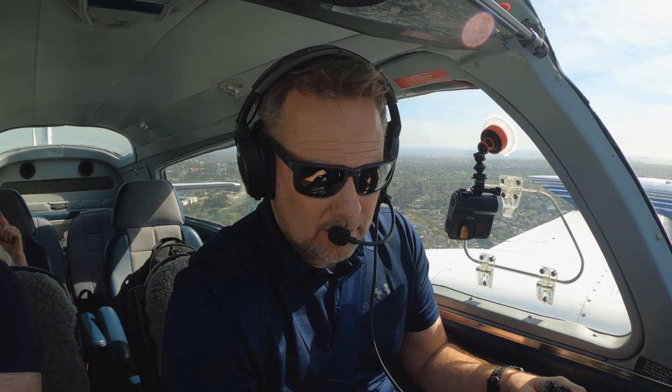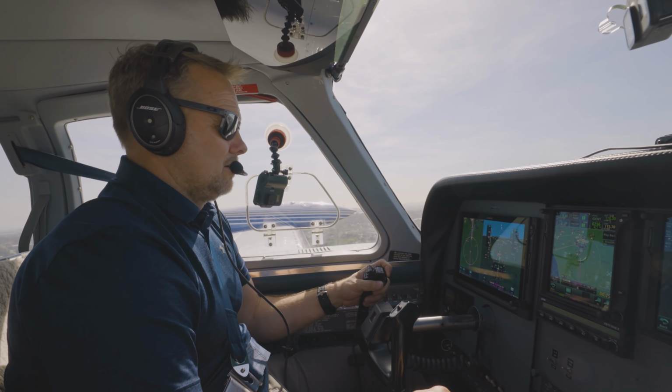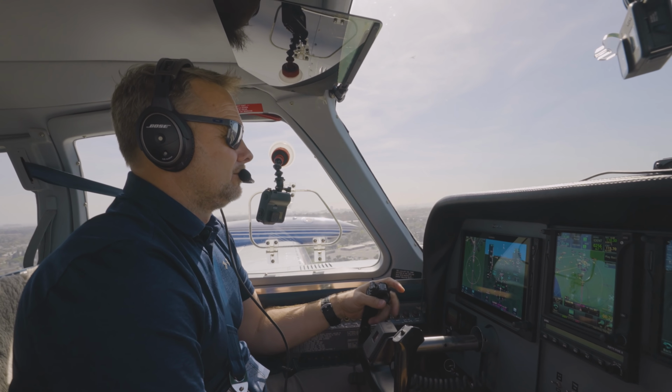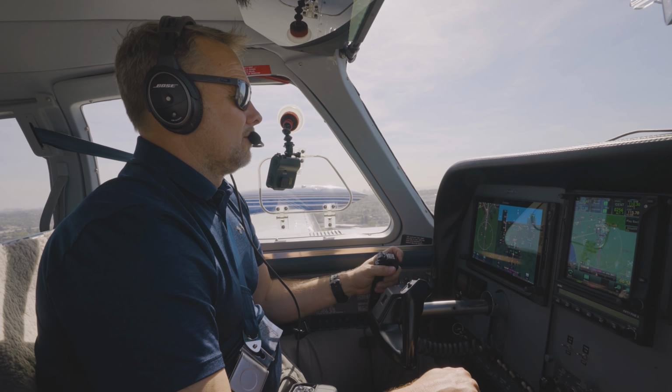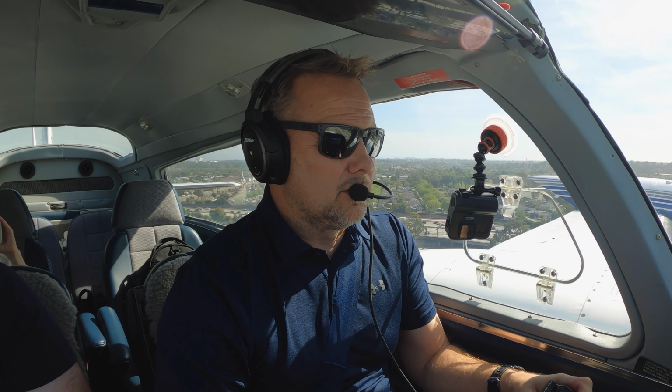Gear down, three green, mixtures, pumps. And confirm 494 Alpha clear to land. 4941 Alpha, yeah, that aircraft will not be departing. You are still clear to land. Verify hold short of runway 26 right. Clear to land 30, hold short 26 right.